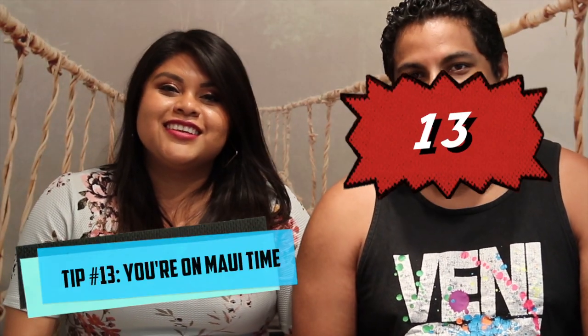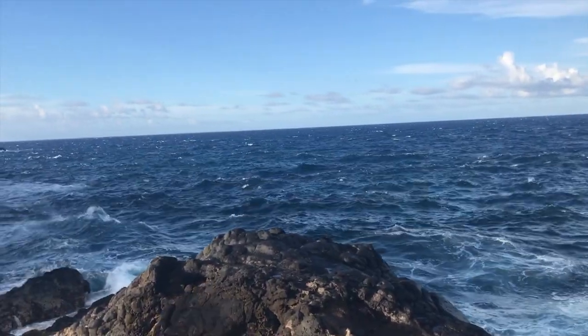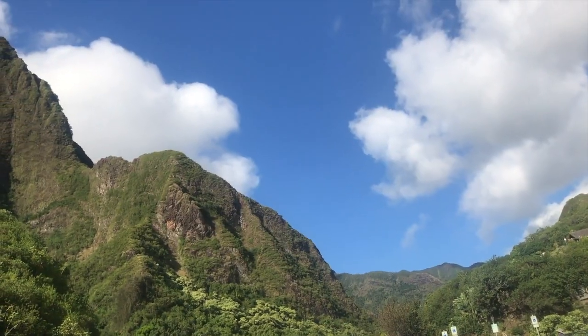Tip number 14. Remember, you're on Maui time. So if you're in a rush to get anywhere, remember that there's no use in tailgating. You're not gonna get anywhere. So just relax, enjoy the views, enjoy Maui, enjoy the trees, the smells, the sounds. And if you have a Shaka app, just follow the app.